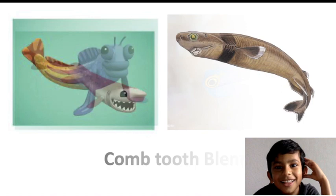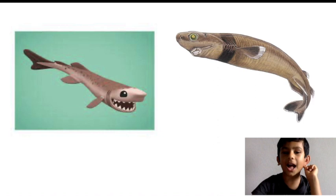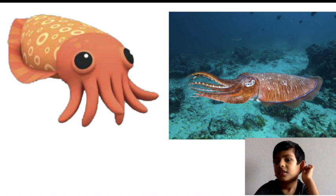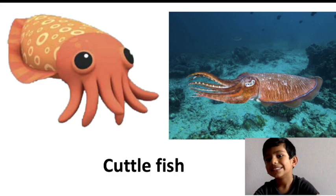Okay, next. Cookie cutter shark. Funny name. Yeah, it's correct. Urchin crab or oyster crab? Urchin crab. Let's check. Correct. Next. Urchin crab or carrier crab? Carrier. It's called carrier crab. Okay. Next one. Cuttlefish. That's correct.